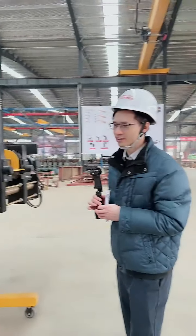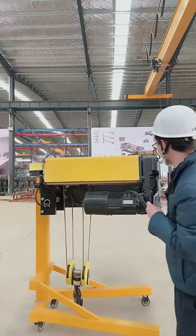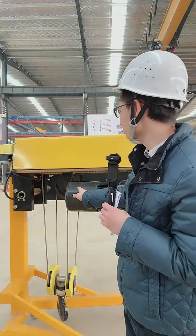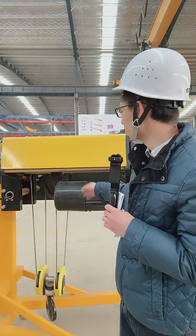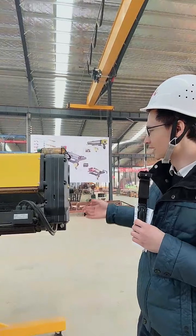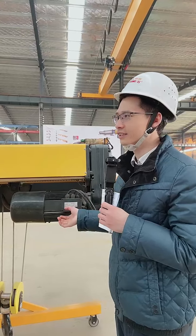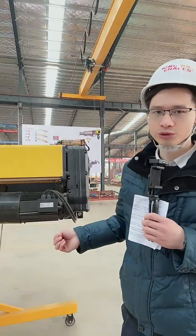So the hoist is composed of the lifting mechanism. This is the motor, the gearbox, and in this cover, it has fans inside, and inside it also has the brake. It is an electric brake at the underside of the motor. So this is the three-in-one type mechanism. We select SEW brand or ABB brand. The standard is ABB or SEW, and it can also be selected according to your requirement.